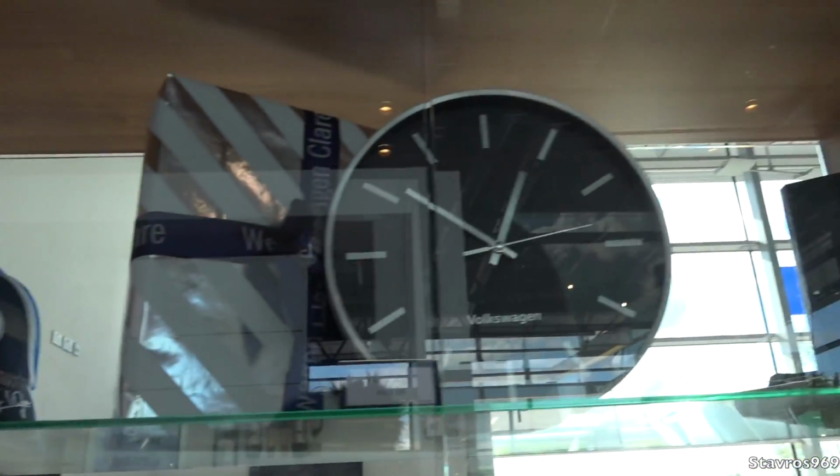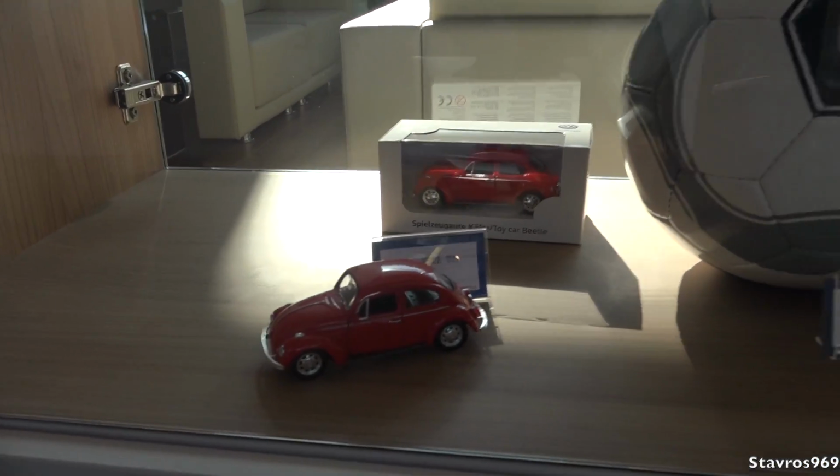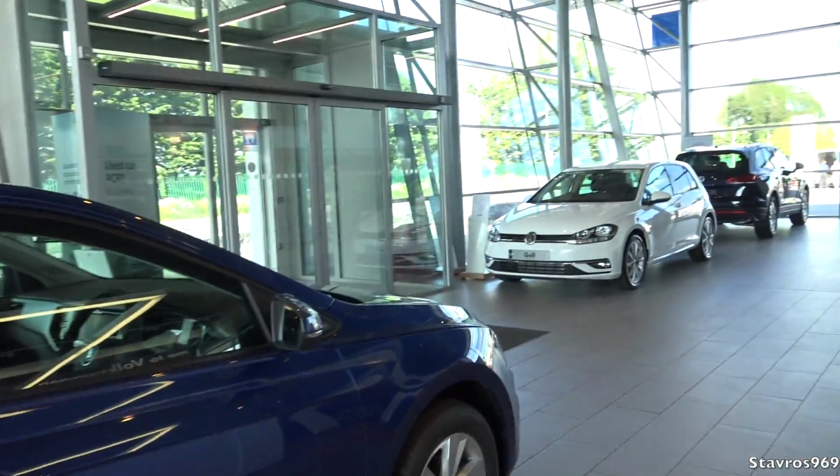And then we have the cap and the clock and various other pieces of merchandise, and the model down there and even the football. Okay, let's move over to the Mark 7 Golf.